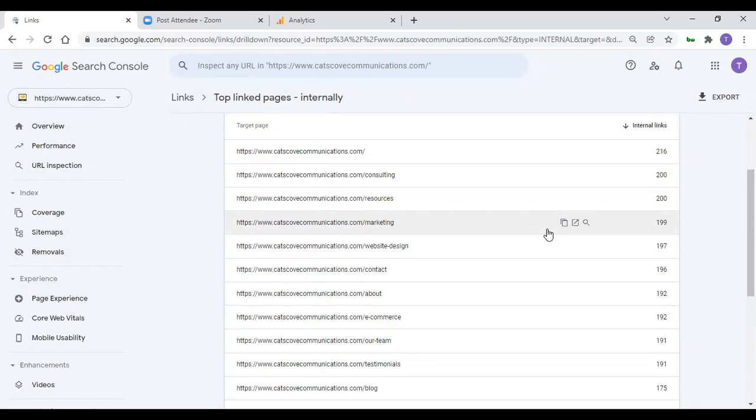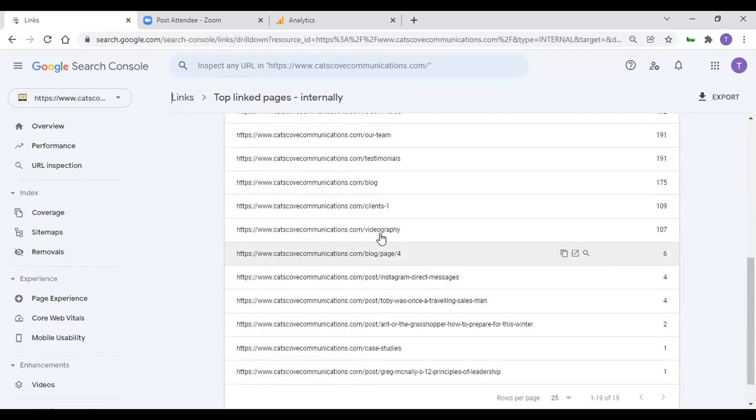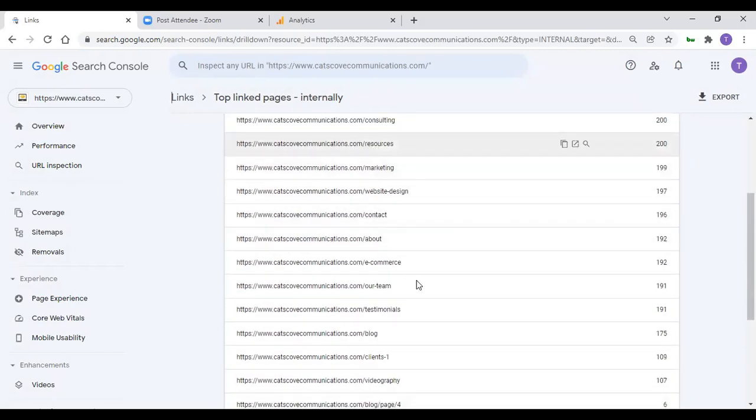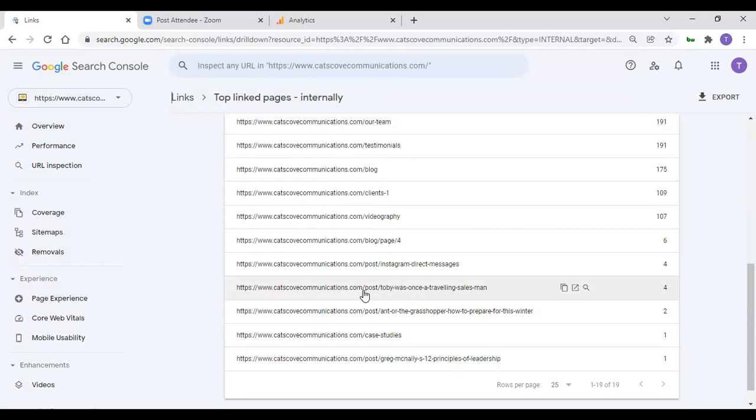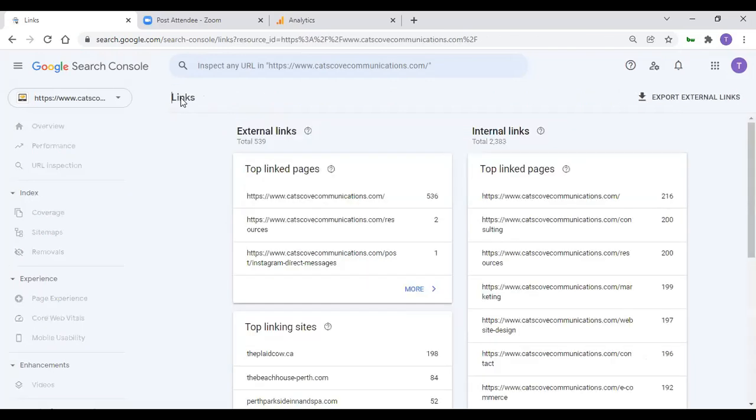What does that mean? It means we're going to link lots of blogs back to other blogs. We're going to link lots of blogs to other sections on our website. This one's interesting to me. This one says Toby was once a traveling salesman. It was a blog. And it's all the different places that it's linked to on our website. This helps people do two things. It helps people stay on your website. First of all, it gives them a reason to continue to check out information on your website.